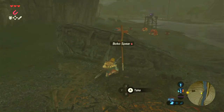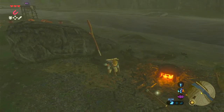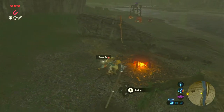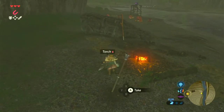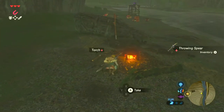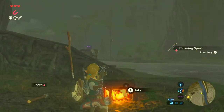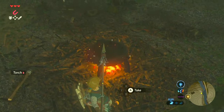But they do have a chest there, so we do need to actually kill them for that. There's a few things we could do here. Oh my goodness, they put throwing spears right next to the... Oh my goodness, let me... I have space. Let me switch to that. And I don't think they'll notice me if I do this correctly.